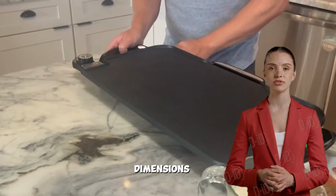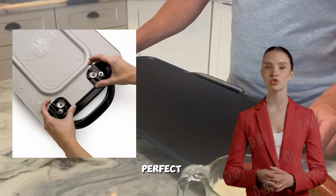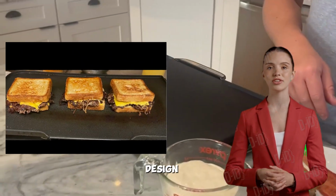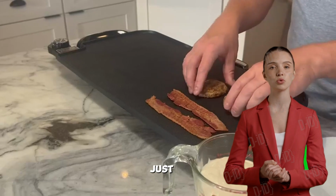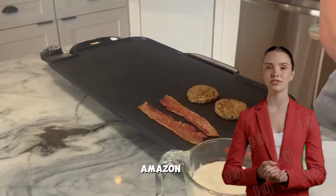Size and dimensions. With a cooking area of 231 square inches, it's perfect for cooking up a storm for the entire family. And look at this sleek design. It's only 2.5 inches tall. And the best part? It's budget-friendly. At just $40.24, down from $71.59, it's a steal on Amazon.